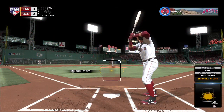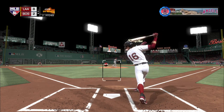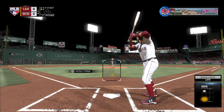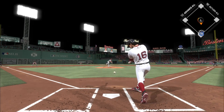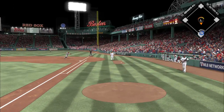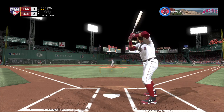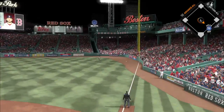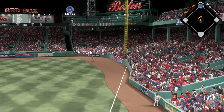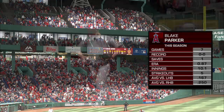Ready now, Andrew Benintendi. 0 for 3 with a couple of strikeouts for him to this point in the ballgame. Oh, he just blows the fastball by him for strike one. Chopped foul wide of first. Swinging, a ball yanked down the right field line. And now this will get over the wall down the line out there for a ground rule double.